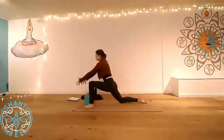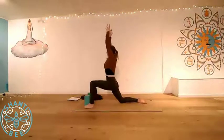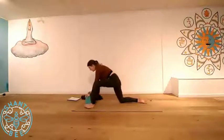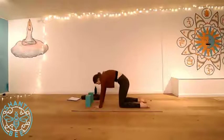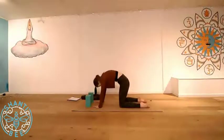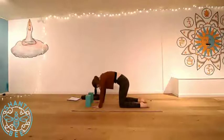So reaching through the fingertips as we inhale deeply and breathing out, hands back down. Stepping in to your tabletop position. Let's take some cat and cow. So as we inhale, gazing up, exhale, rounding into the spine. Inhale up, exhaling out. One more time, breathing in, exhaling out. Coming into your child's pose.